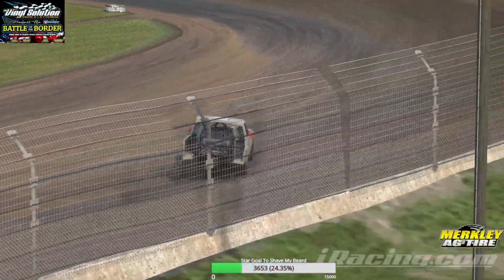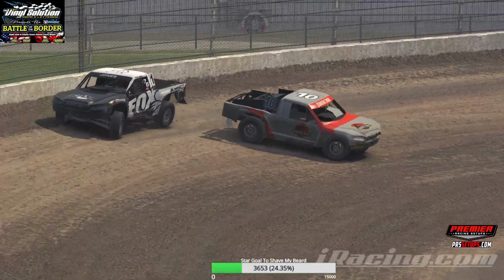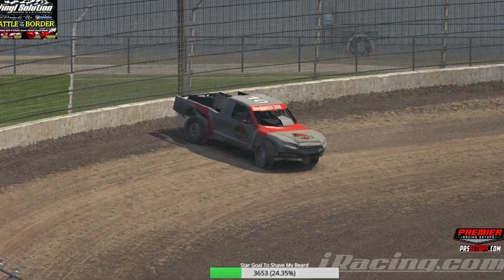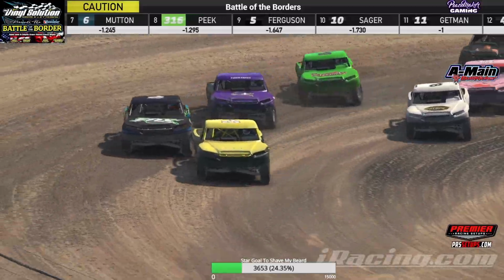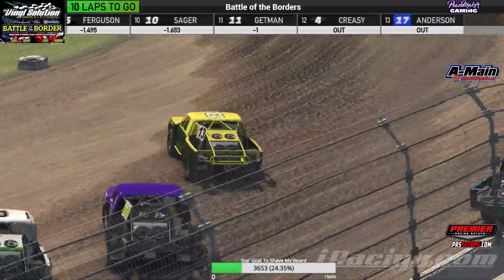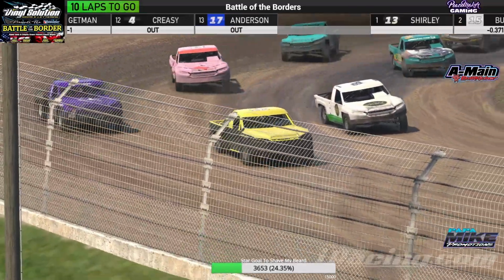At number 10 of Cody Sager, it looks like Getman just sends it in there. Car kind of gets tight, goes dead straight, gets right into that left rear quarter panel. James Shirley still out in front, trying to hold off Mr. Davin Cardwell. Cardwell trying to pick up yet again another checkered flag as the 13 truck just barely clears Davin Cardwell there past the start finish line.